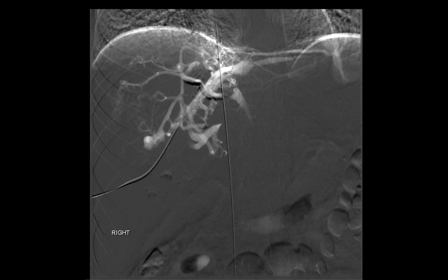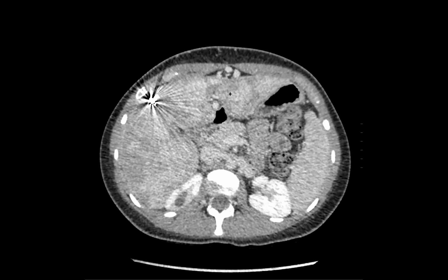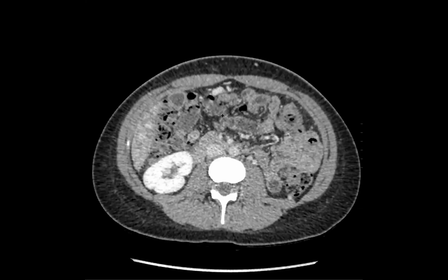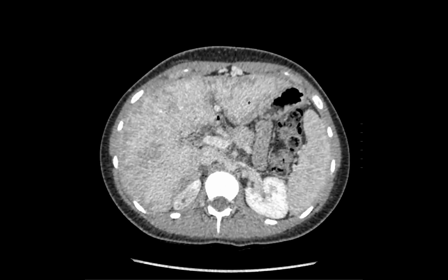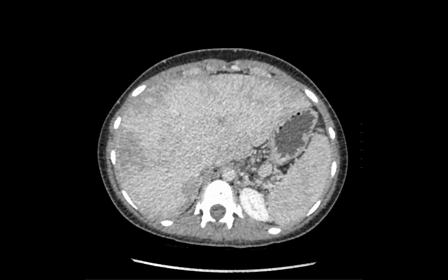So here, this is where the venous drainage is through the recanalized umbilical vein here that drains into the umbilicus, and then also venous collaterals going cranially, and that drains to the internal mammary. But I'm showing this case not for that. I'm showing this case for the liver lesion findings.